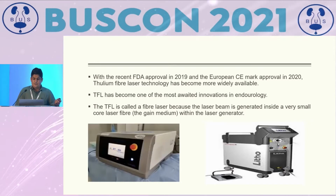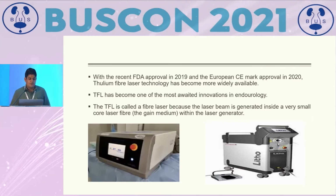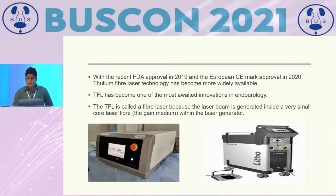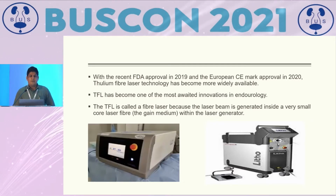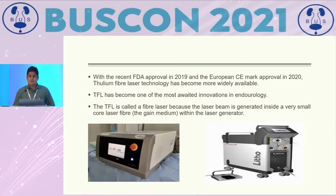With the recent FDA approval in 2019 and the European CE mark approval in 2020, thulium fiber laser technology has become more widely available. TFL has become one of the most awaited innovations in endourology. The TFL is called a fiber laser because the laser beam is generated inside a very small core laser fiber, the gain medium, with a laser generator. As is evident from the picture itself, thulium fiber laser is a compact, portable, easy to manage device, whereas holmium laser is very complex, heavy, and not portable.